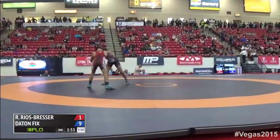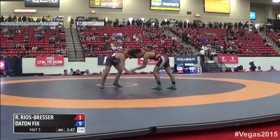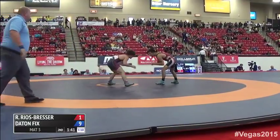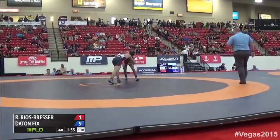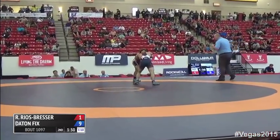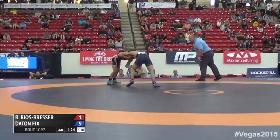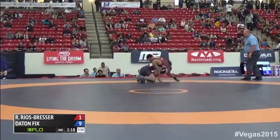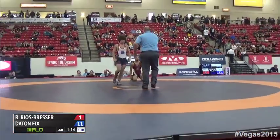There's a boot scoot attempt, now inside trip attempt there from Bresser, but can't get it. Reattacked by Bresser. Fix able to circle out of it. Halfway through here. There's a nice shot, double leg, takedown. There's the tech fall for Daton Fix, 11-1.